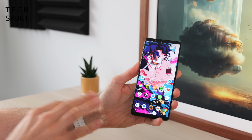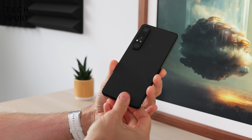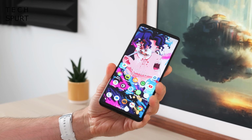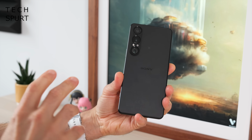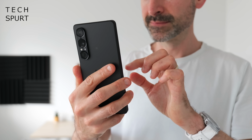Now, design-wise, this Sony flagship is nothing particularly new or thrilling, recycling the same Gorilla Glass Victus and metal arrangement as last year's Mark VI. Although, gotta say, that absolutely filthy orchid purple model definitely gets the official spurt of approval. And sadly, I don't have that version. I've got the bog standard black, which isn't quite as trouser-rousing.